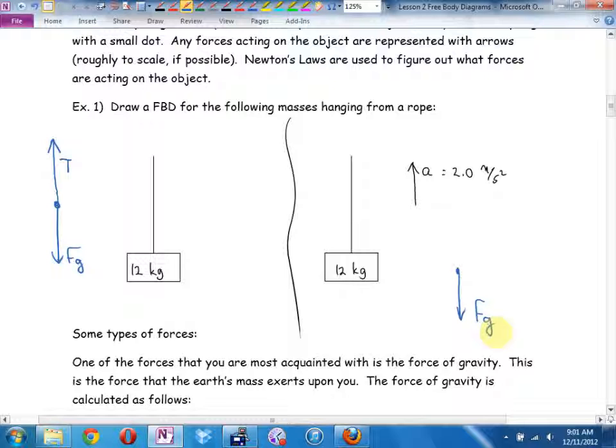Gravity. Is this falling downwards? No. Is it sitting still? No. Is it accelerating upwards? Yes, that means there must be a bigger force in the opposite direction. I'll draw the arrow longer and exaggerated so I can clearly see. And what force is that? Still the rope. And as a matter of fact, we can calculate how big the tension is for both of these. We're going to do that in a second.